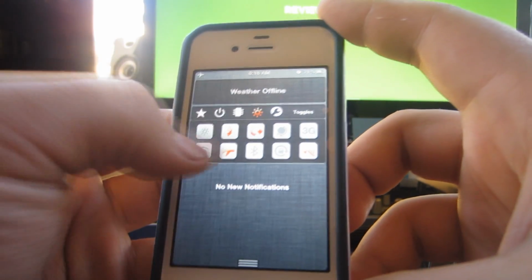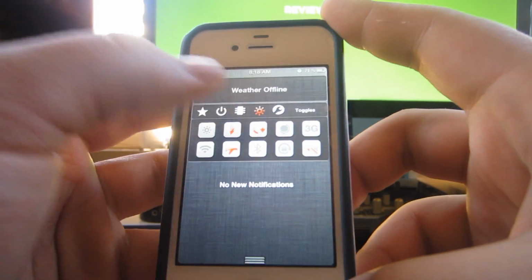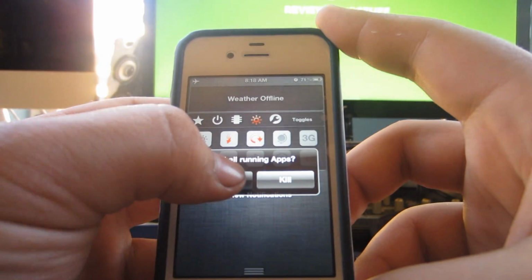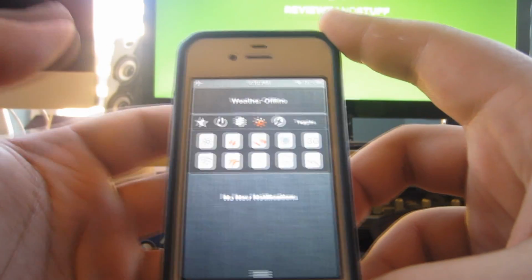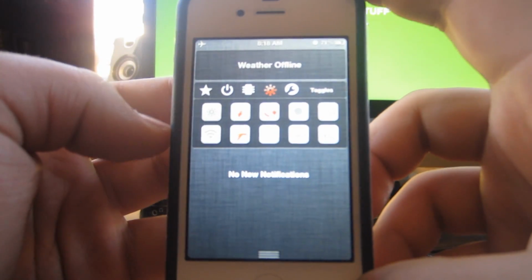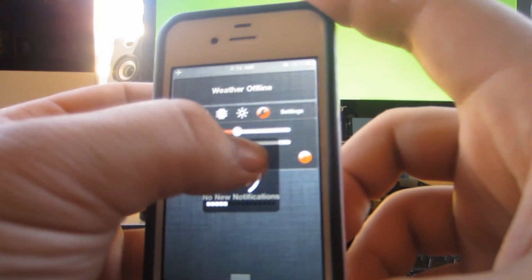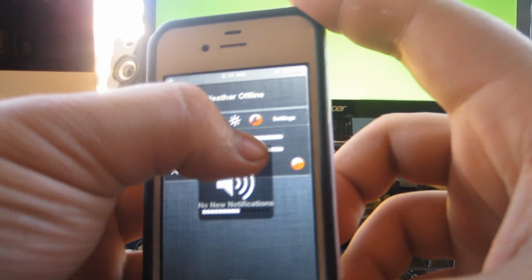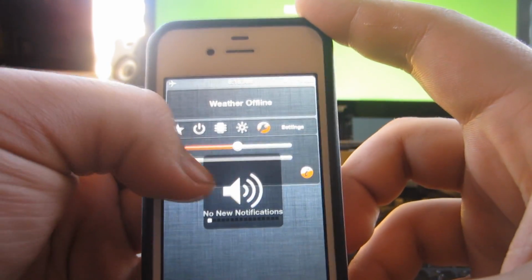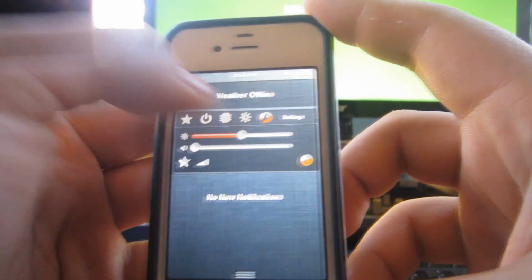You have your flashlight, Wi-Fi, airplane mode, Bluetooth, you know, 3G, mute buttons. You could respring through here. You could kill every single app through here, and turn off your locations. It's really useful. This is something I actually use a lot. And then the last one, you have your volume, which actually changes the volume, like you see right on there, my thumb. Change the volume as I do this. So I'm just going to keep it on the bottom. And the brightness, like I said before, but I kind of made a mistake.